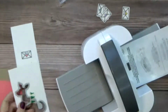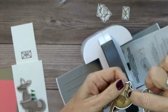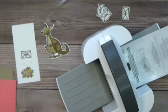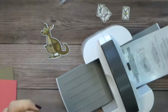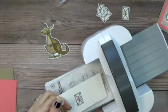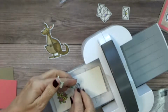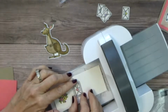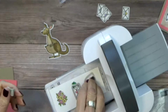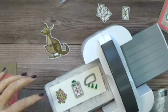Okay. Isn't it cute? But look at this. There's a hole right there. It creates a hole. I think that's just perfect. All right, so now we're going to do this one. And these do bow just like they do on a regular Big Shot. But if you rotate them, then it helps to keep them not so bowed. It helps them keep their shape better. So I like to rotate them every time I use it.